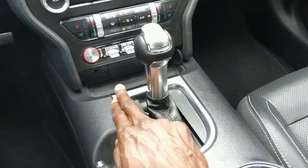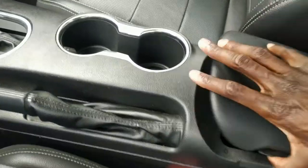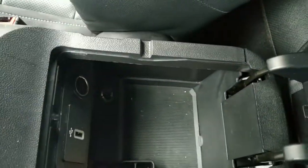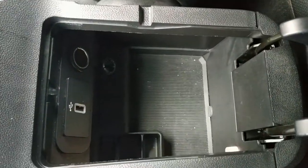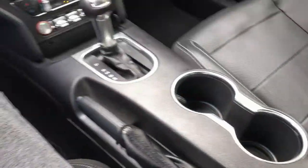Two cup holders. USB port, 12 volt power outlet. Now, not the most space when it comes to storage, but you're not really looking to get a lot of storage with a sports car. But you do have a little bit of space right here, a 12 volt power outlet, and another USB port.